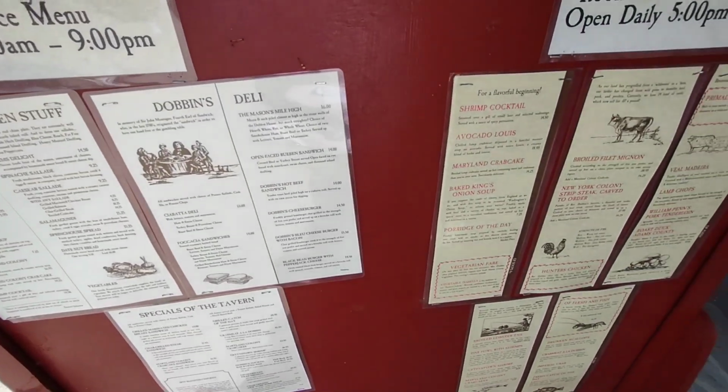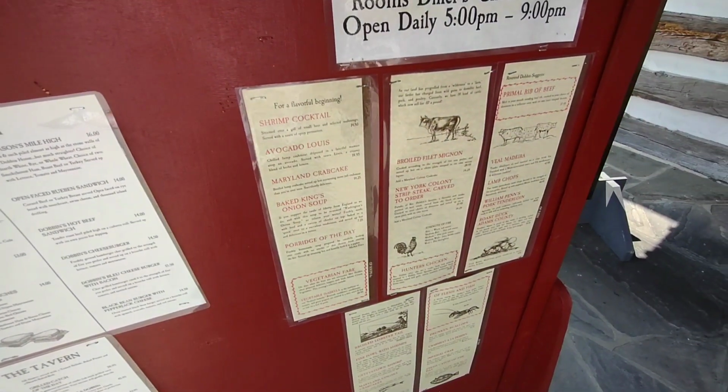I highly recommend their food. They are very good. All of the wait staff dress up in colonial garb, so it's a really cool experience. So there are a lot of different options for places to eat.